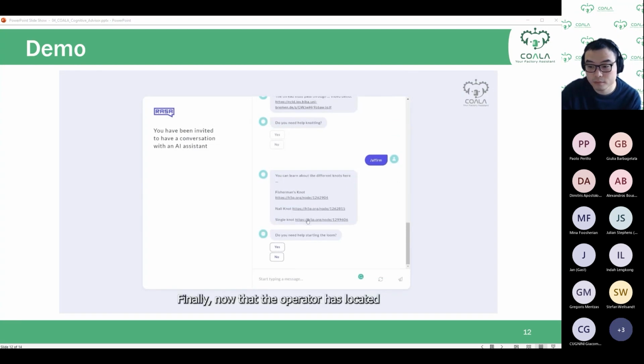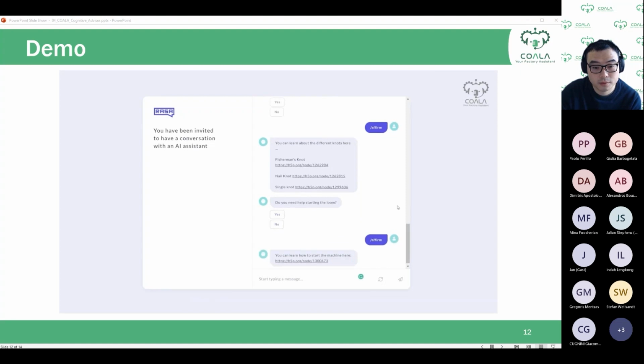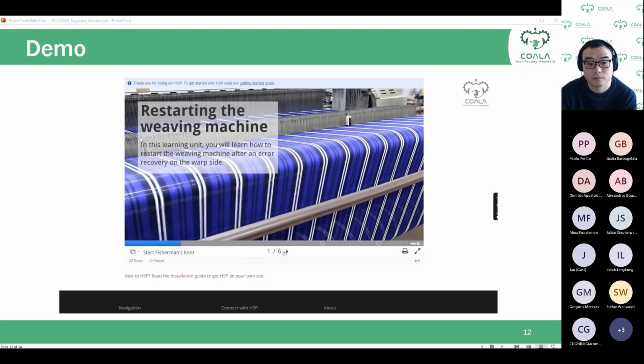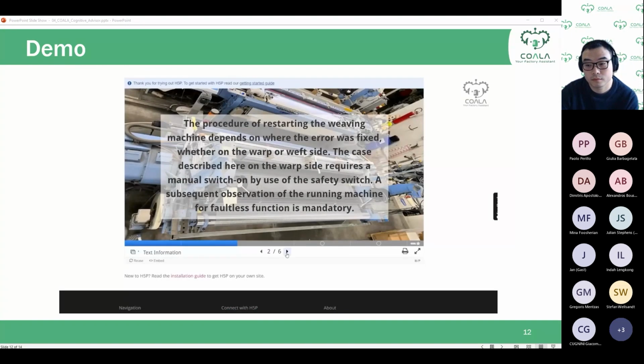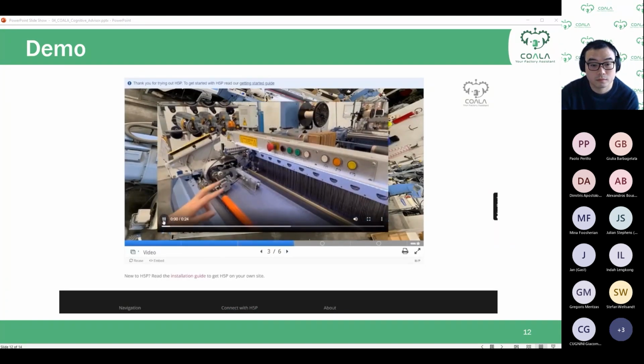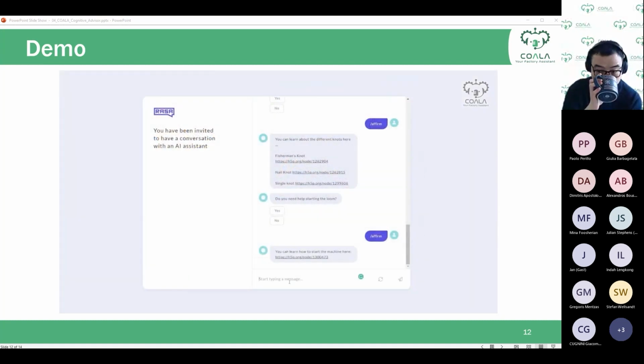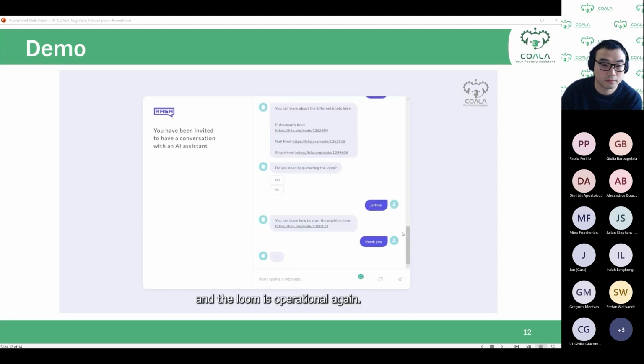Finally, now that the operator has located the problem and fixed the broken thread, the assistant asks if they need help starting the loom. If the operator answers yes, it offers a learning nugget on the topic. The operator has now completed their learning path, and the loom is operational again.